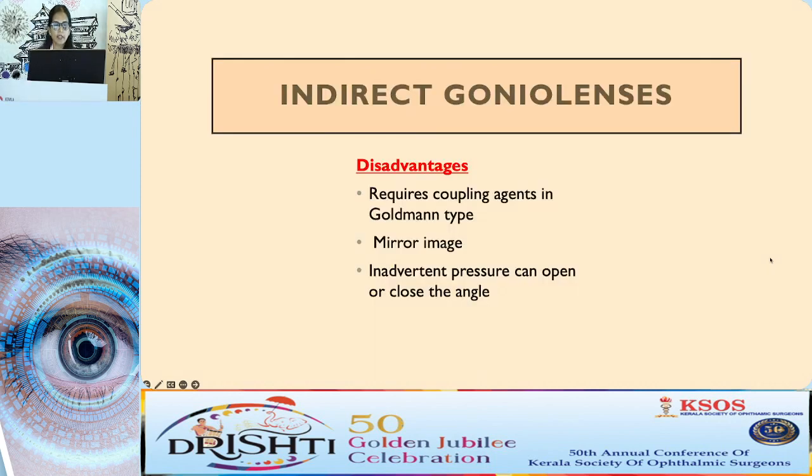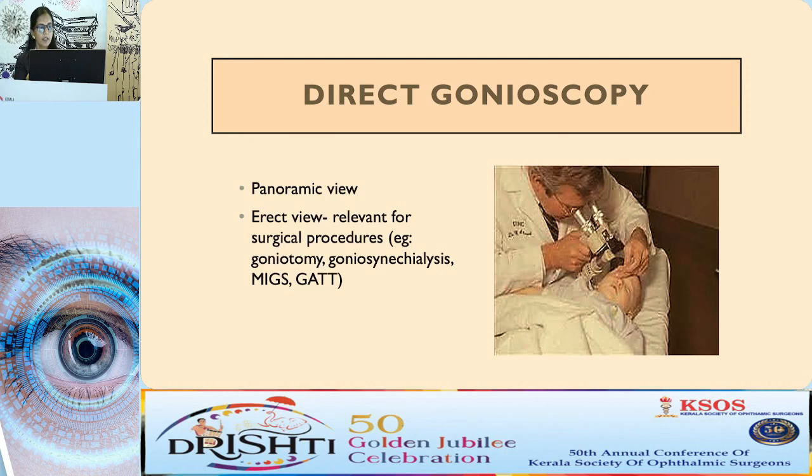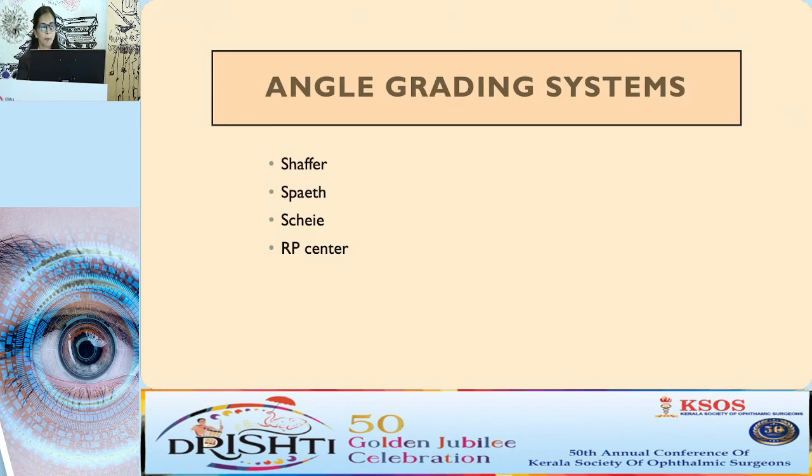Coming to the disadvantages, these indirect lenses require a coupling medium. It has a mirror image and inadvertent pressure can open or close the angle. These are the direct gonioscopy lenses. The advantages are we get an erect panoramic view which is relevant for surgical procedures. There are different angle grading systems.